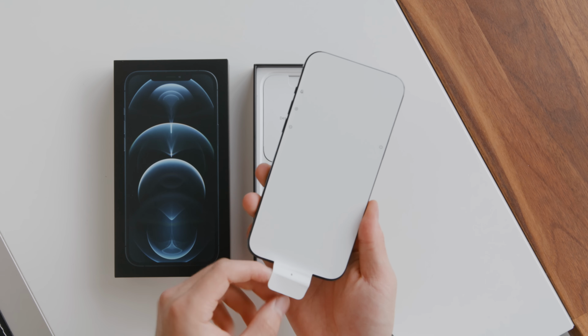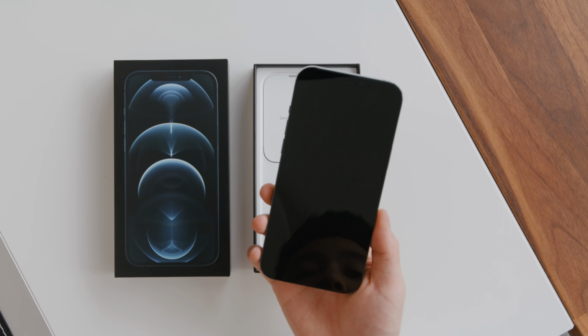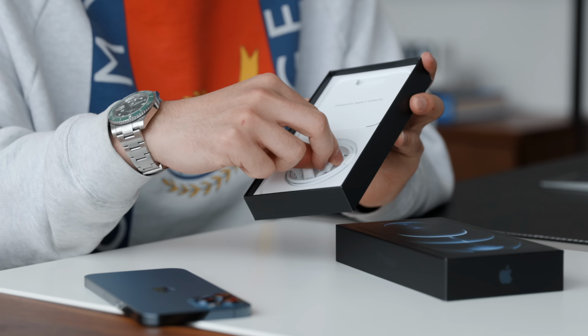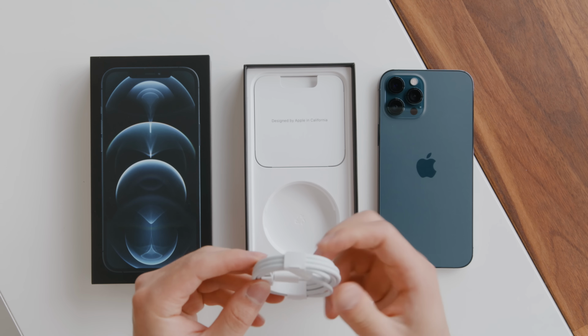So I'm going to peel this film off here. It used to be plastic, but it looks like Apple has tried to kind of transition away from that. And other than that, you've also got a box that shows you designed by Apple in California, and also USB Type-C to Lightning cable for charging. So there you have that.